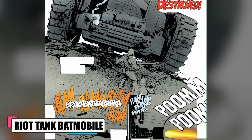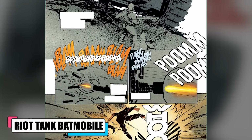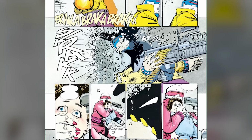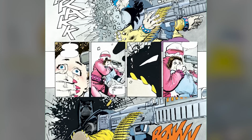Riot Tank Batmobile. The Riot Tank Batmobile was a creation of Frank Miller and made its first and only appearance in Dark Knight No. 2. The Riot Tank Batmobile was built by Batman in order to efficiently deal with the mobs of rioters during Gotham City's period of extreme violence.